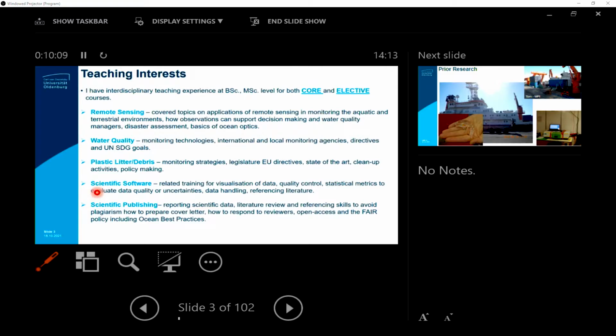And then of course you have oil spills, you have plastic pollution, so disaster assessment, and then of course the basic science on ocean optics. And then you also have the niche of water quality, which is the tools you use for monitoring technologies, and how different agencies, international or local monitoring agencies, can be supported by different scientific instrumentation. And then of course, some of you might have heard of the United Nations Sustainable Development Goals. So by 2030, they hope to reach certain good environmental scenarios by reducing pollution and helping to improve the quality of water. And I've also been working on plastic litter or debris. So in terms of monitoring strategies, how to monitor plastic pollution, how we can also contribute to the decision making, the cleanup activities, and also policy making.